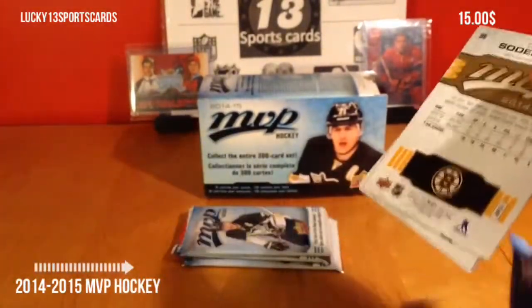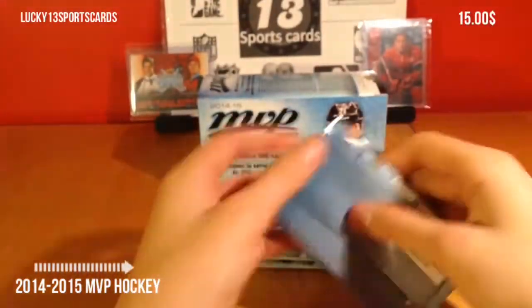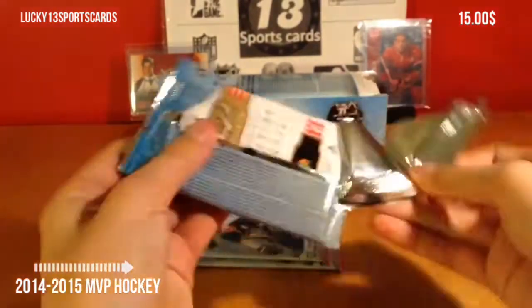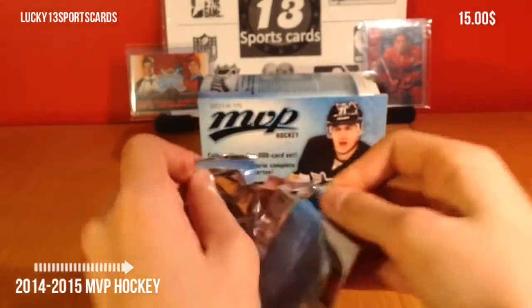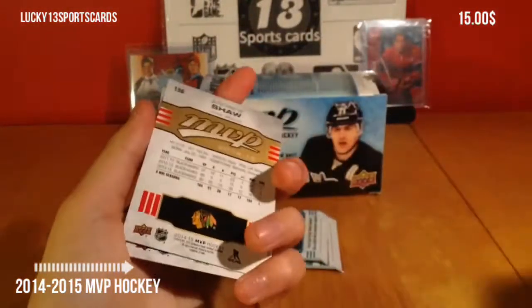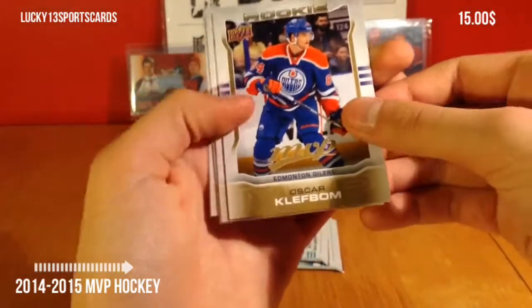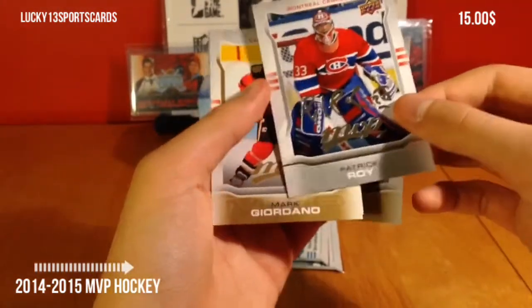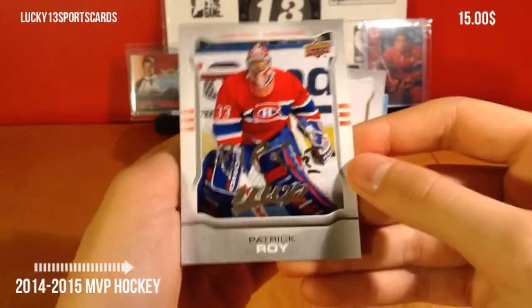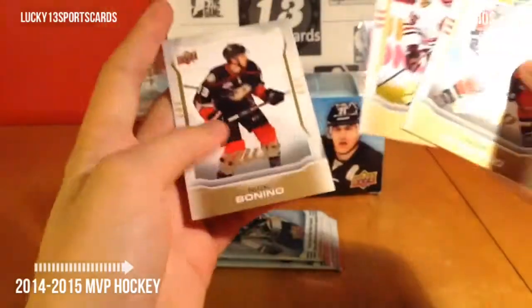Alright, only 3 packs to go after this, and all base. Don't want to bend the corners again. Rookie Oscar Klefbom, Edmonton Oilers. Silver script Patrick Roy. Right there. Take a look at that. Then base to top it off.